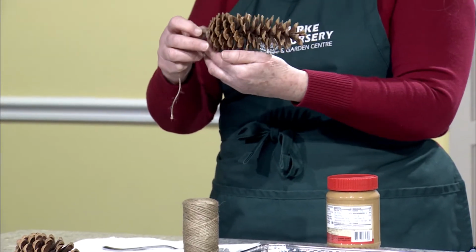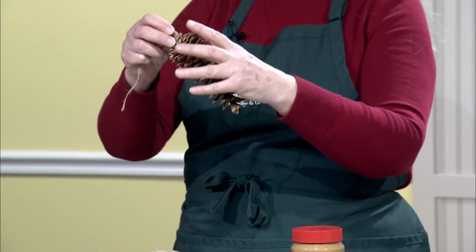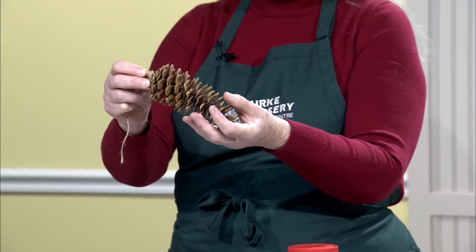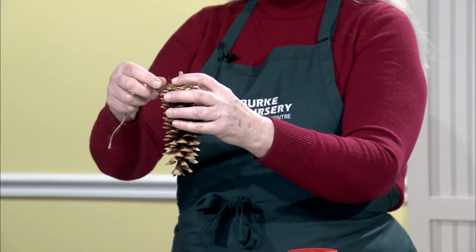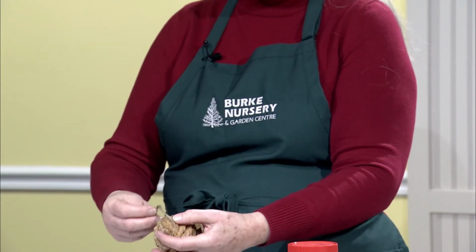The first thing that you want to do with your pine cone is you want to take twine. And it's easier to put the twine on first. The reason you're putting on the twine is then you can hang this up. And the reason I said it's easier to put it on first is because when this is all slathered with the peanut butter, then what will happen is that it'll be harder to get this twine to stay.